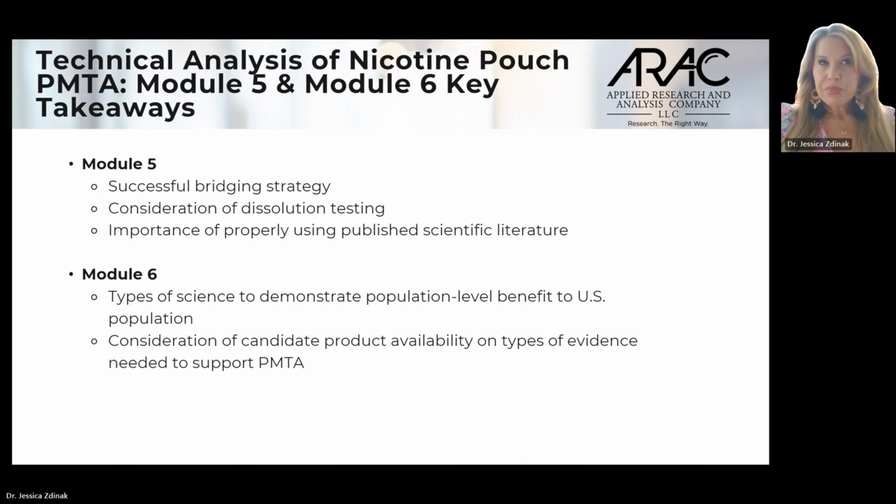The main key takeaway here: we did not see too much of the science that was surprising to us under Module 6, except for the research that they utilized to demonstrate the APPH benefit of switching. We have to remember there are several different types of designs that can be used to give the FDA the data they're looking for on the benefit to your population.